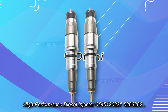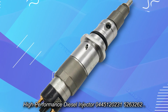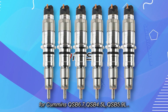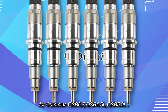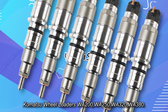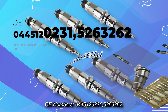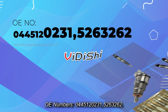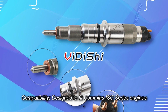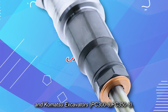High-performance diesel injector 445120231, 5263262 for Cummins QSB6.7, QSB4.5L, QSB5.9L. Komatsu loaders WA250, WA320, WA380. OE numbers 4512152632 62. Compatibility designed to fit Cummins ISC series engines and Komatsu Excavators PC308, PC358.